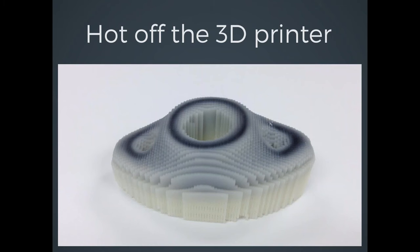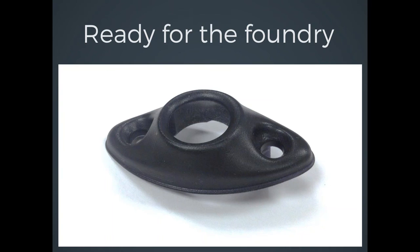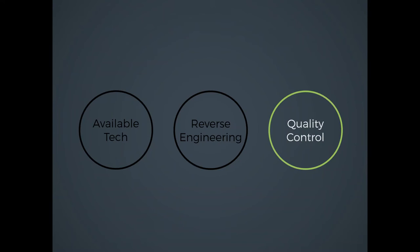And then, so this is right off of the 3D printer. You can see it's still encased in the wax. There's a black plastic piece that's in there, and all we do is melt the wax away in an oven, and we're left with a beautiful part that's ready for casting. And of course, then when it shrinks up, it will shrink back to the size that it should. So that's just a quick overview of one example of reverse engineering.